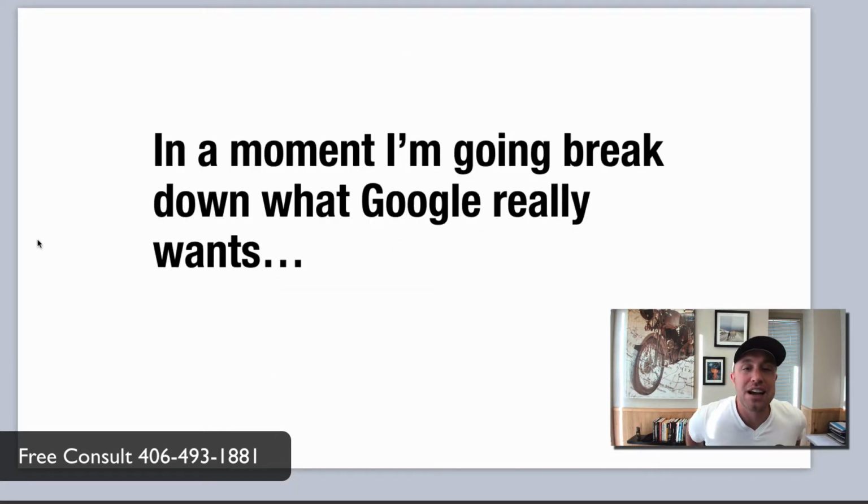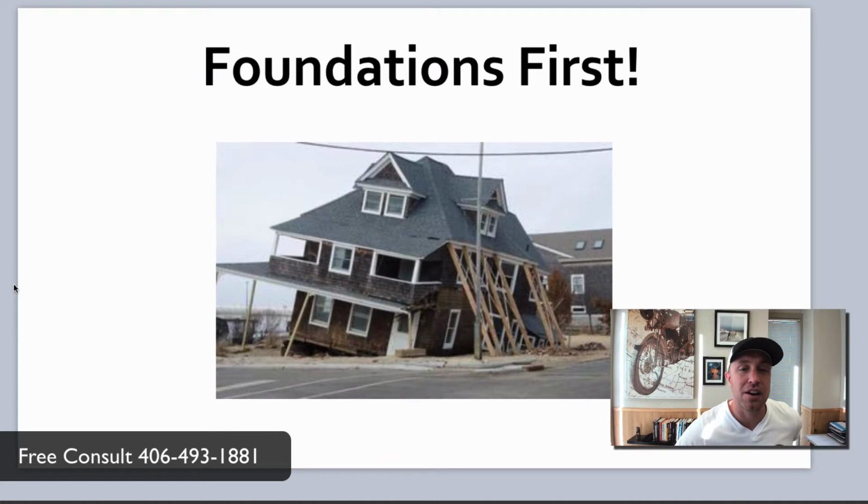In a moment, I'm going to break down what Google really wants, but I want to talk about foundations first. You're going to hear a lot of BS on the internet or from so-called experts. What we want to do is focus on the foundations, because SEO, all this Google and marketing stuff, is like a house. If you don't have the foundations set first, it doesn't matter how pretty the house is, how great your roof is, how great your remodeled kitchen is, none of that matters. The house is worthless if the foundation is failing. So we're going to talk about foundations in this specific video.